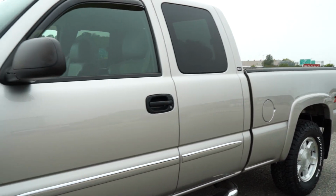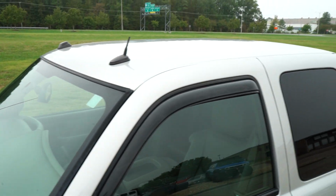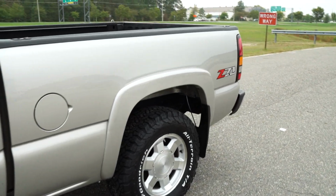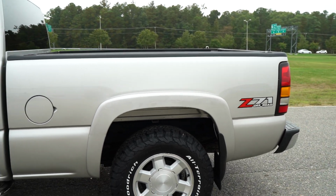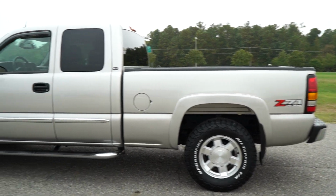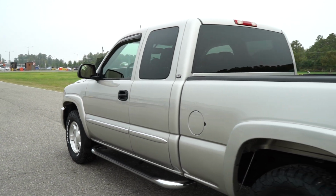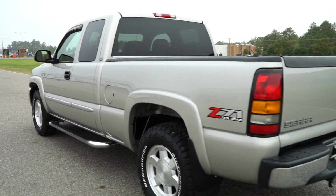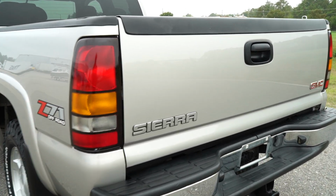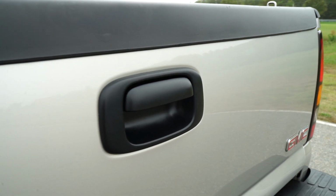I mean, if you were to see this truck in person, you would think it may have 20 or 30,000 miles. It is that nice of a truck. We went one size up on the tires just to give it a slightly beefier look than the factory tire. I think it's about a half inch bigger than factory. All the badging and emblems and handles are all in beautiful condition.